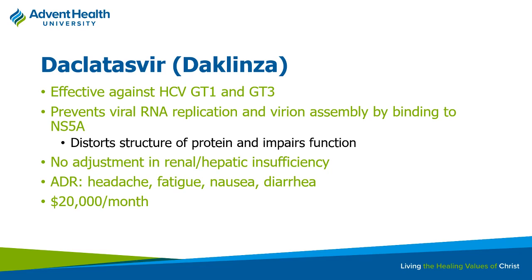What happens like an antibiotic if you don't take the full course? Resistance, and the same thing can happen here. So you want to make sure, just like with HIV, you want to make sure they're definitely going to be taking the full regimen, because if you get a resistant subtype, then all of a sudden drugs like this might not work anymore, and so that's going to be a problem.